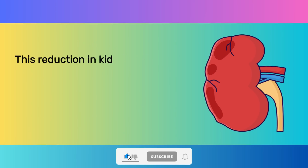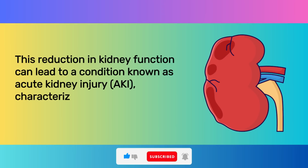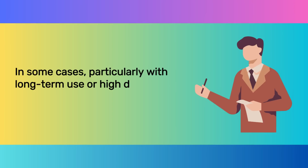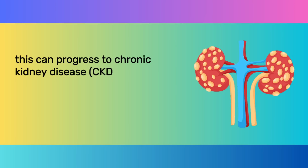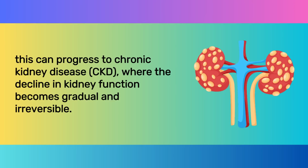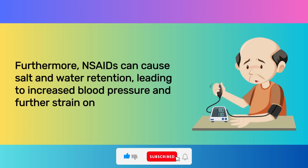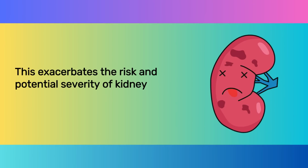This reduction in kidney function can lead to a condition known as acute kidney injury, AKI, characterized by a sudden drop in kidney performance. In some cases, particularly with long-term use or high doses of NSAIDs, this can progress to chronic kidney disease, CKD, where the decline in kidney function becomes gradual and irreversible. Furthermore, NSAIDs can cause salt and water retention, leading to increased blood pressure and further strain on the kidneys. This exacerbates the risk and potential severity of kidney damage.